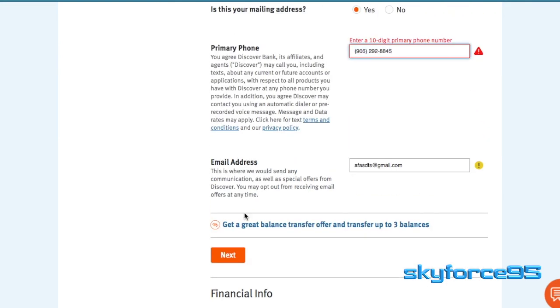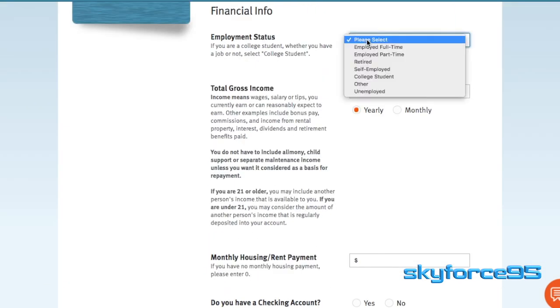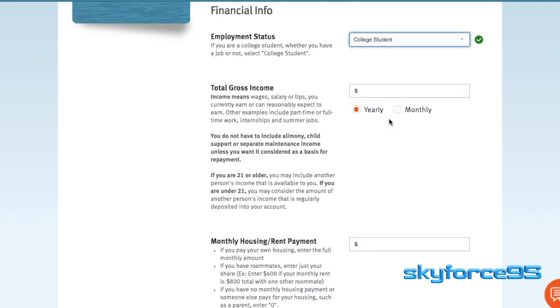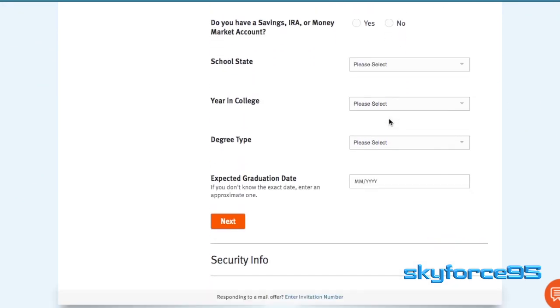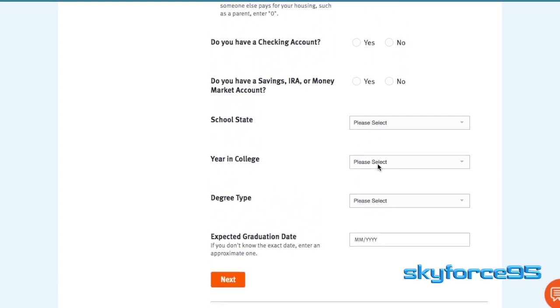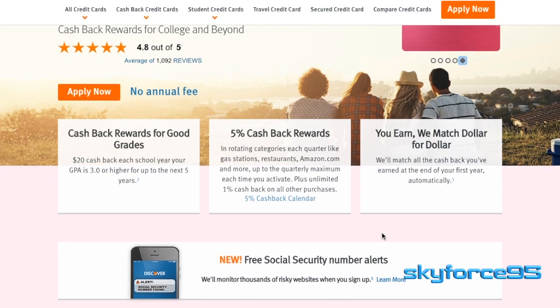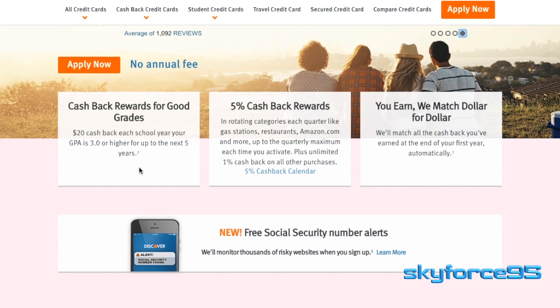If you are a college student, it's still the same application link. You just need to select that you're a college student, and then there'll be additional blanks that you need to fill out because you're a student. And you'll get the student version of the Discover card, which means you don't have to have any kind of credit history to apply for it. This is a really great card for college students. In fact, this was my first card when I was in college, and I was able to take advantage of all the full features as the regular Discover It card.